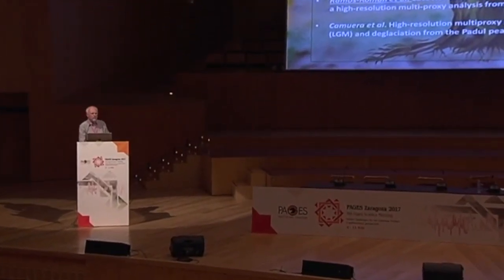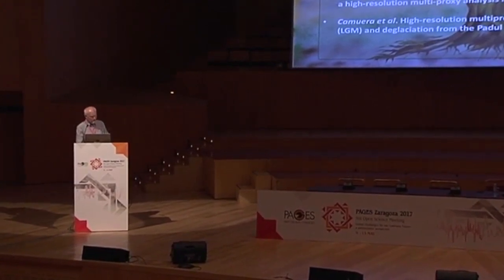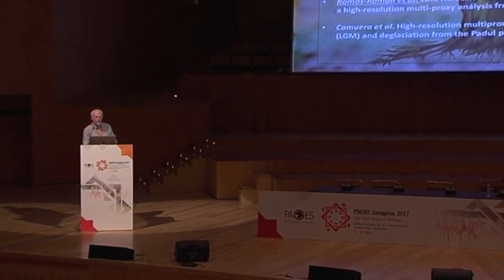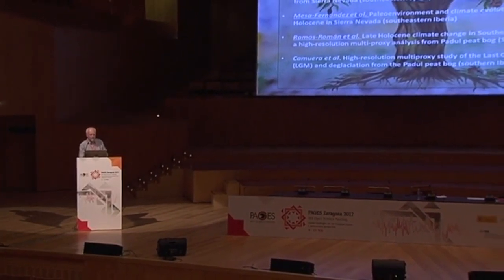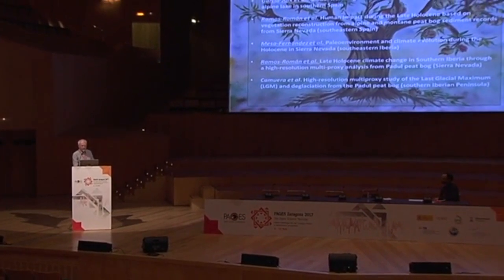I'm going to put a plug in here too for our colleagues, because my intention for this talk is to provide a little bit of an overview on some recent thoughts, specifically for a site at high elevation, Laguna de Río Seco. But there are lots of good posters that are being presented this week as well. And if you have time to visit them, these are some of the ones that also involve authors in our group.